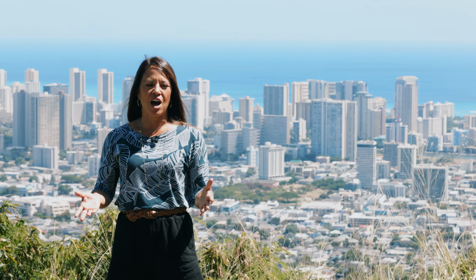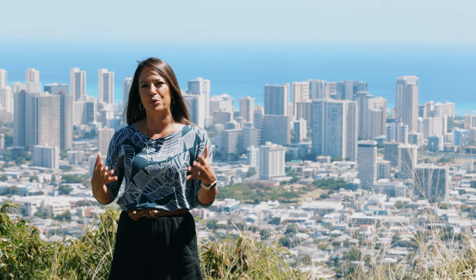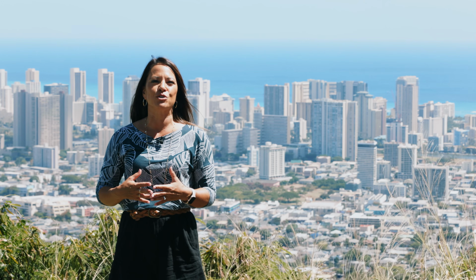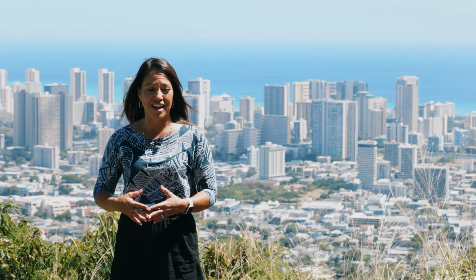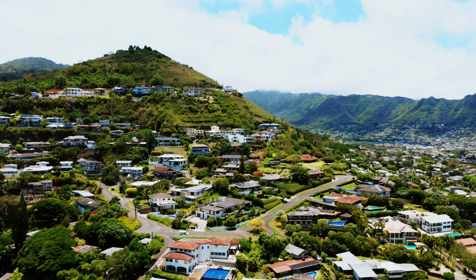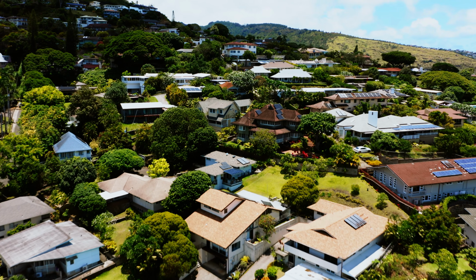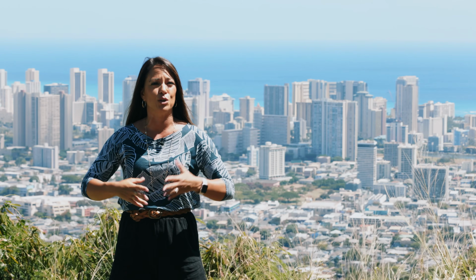As you get out of downtown and get further from the airport, this is where Honolulu really starts to get pretty. Your homes with the best views are going to be found in Makiki Heights or Tantalus, which is where we are right now. Homes up here vary in style and size and price. They can range from about $2 million up to like $10 million for a huge estate.